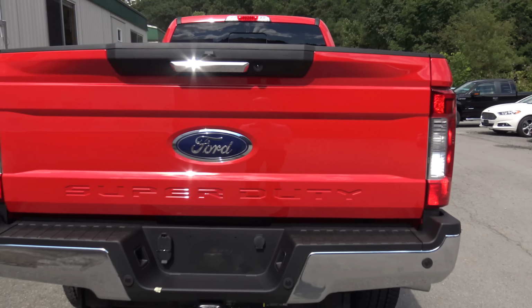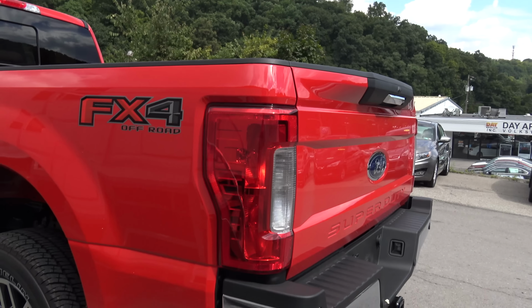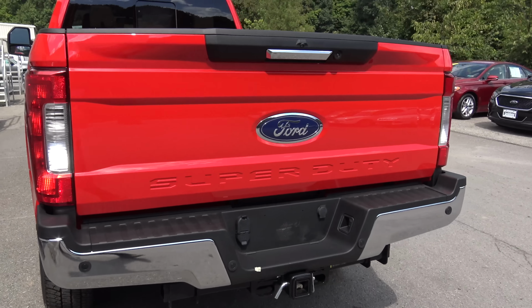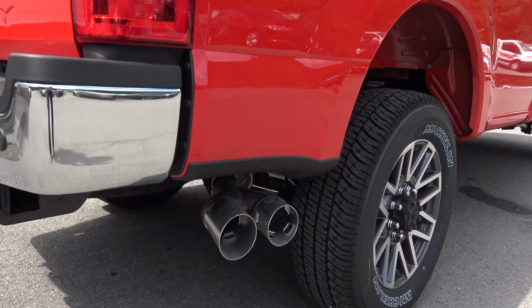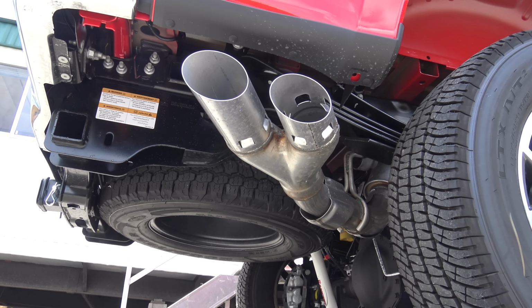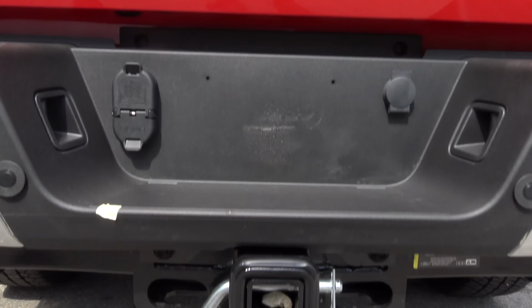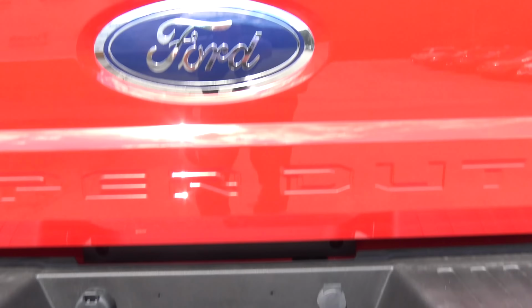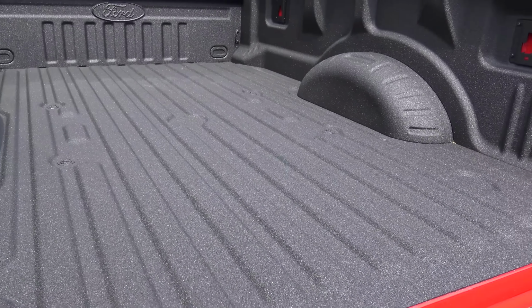And move along to the rear fascia of the truck here. New taillights. The truck pretty much looks completely different from the previous generation, and it is a very, very nice redesign in my opinion. So big 3-inch hitch right here. Backup camera. 8-foot bed. Spray-in liner from the factory.